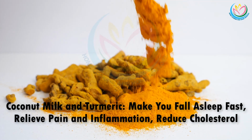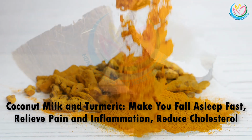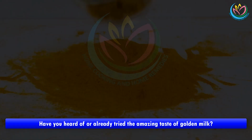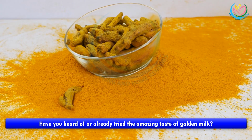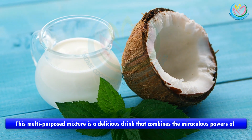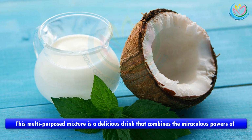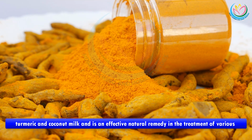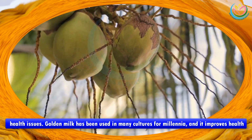Coconut milk and turmeric make you fall asleep fast, relieve pain and inflammation, reduce cholesterol. Have you heard of or already tried the amazing taste of the golden milk? This multi-purposed mixture is a delicious drink that combines the miraculous powers of turmeric and coconut milk and is an effective natural remedy in the treatment of various health issues.